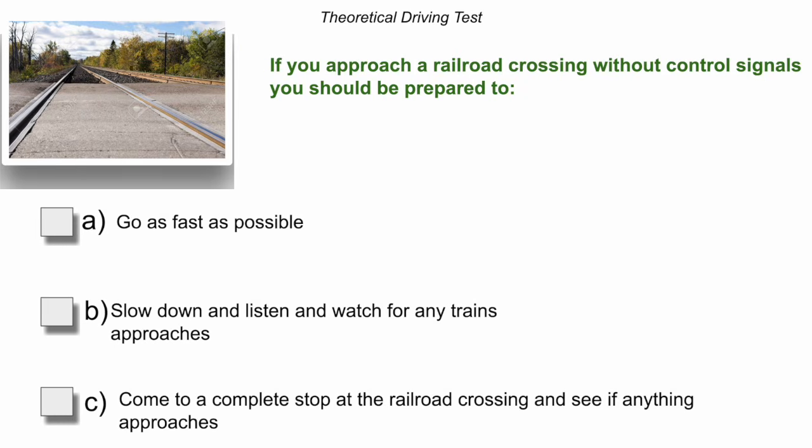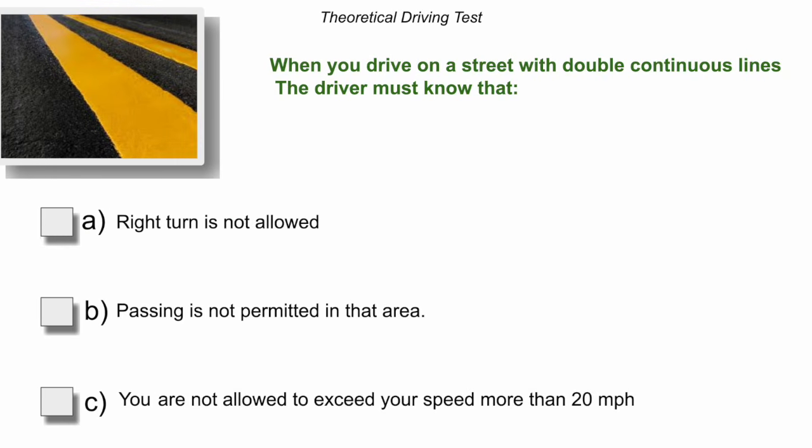If you approach a railroad crossing without control signals, you should be prepared to slow down and listen and watch for any trains that are approaching. When you drive on a street with double continuous lines, the driver must know that passing is not permitted in that area.